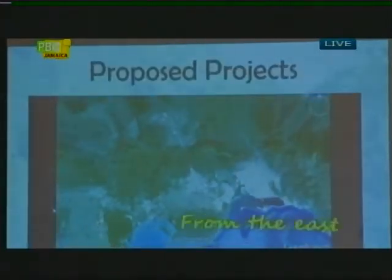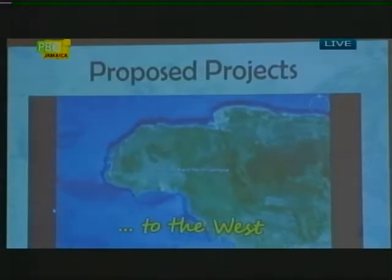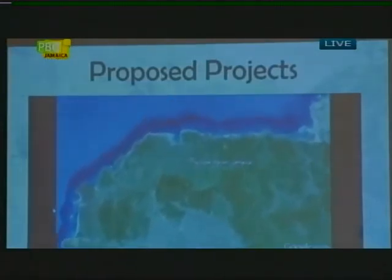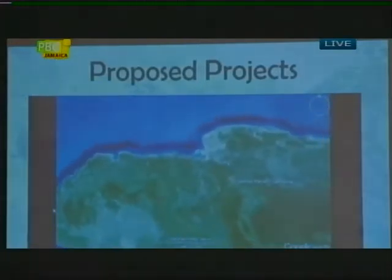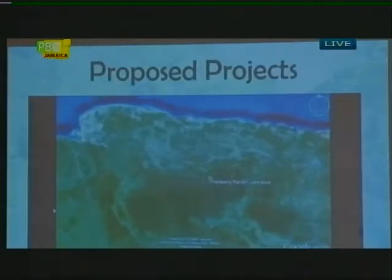Proposed project. I know you might be thinking, yes, chikungunya is migrating to the west. Yes, we are going to the west. Last week we were down there, and significant work is being done by the local authority in the west. I must commend the mayors, certainly in Trelawney, the mayor in Hanover and St. James. They are up to their game, and they have been working ever since they have heard of the chikungunya.